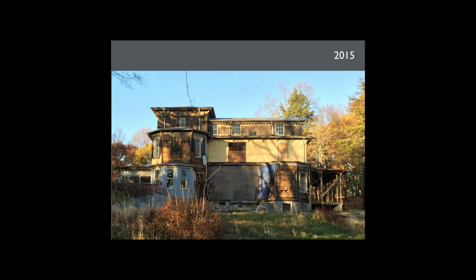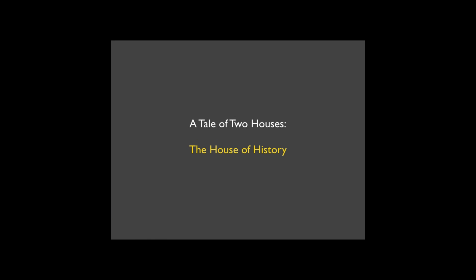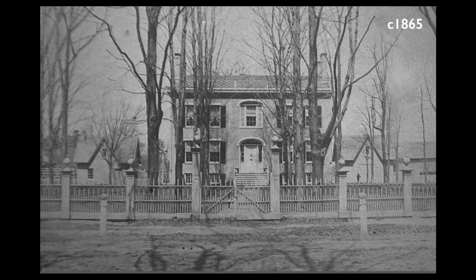So let's turn to the Vanderpool House, which has quite a different history, and one that really speaks to our colonial revival theme. I think it's very interesting. Now, as many of you know, the James Vanderpool House, as it's known today, was first known as the House of History. And so we're going to talk about that.